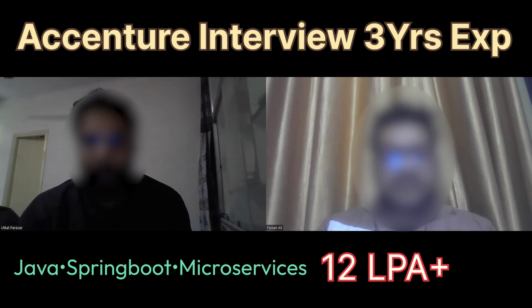Can you explain the concept of dependency injection in Spring and why it's beneficial? Dependency injection is a core feature of Spring, allowing objects to be injected at runtime rather than being hard-coded. Basically, it decouples the instantiation process, making the code more modular, testable, and maintainable.